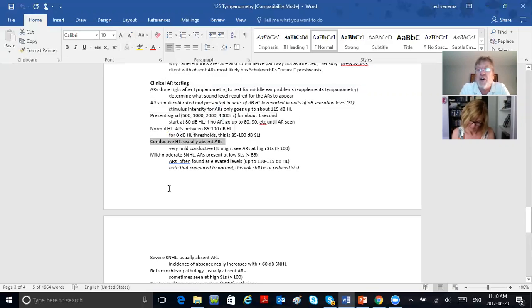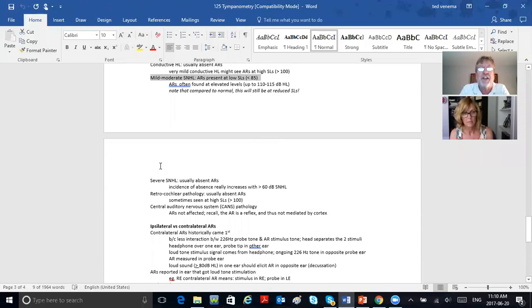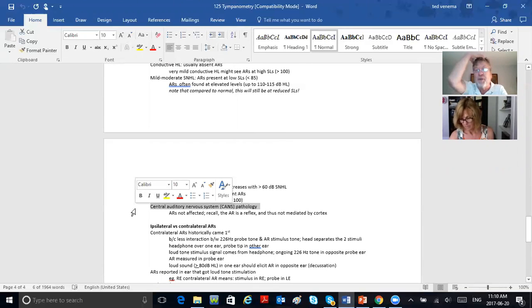You're reading right along with me. Mild to moderate loss should have acoustic reflexes, albeit at low sensation levels. And then you get to severe sensory neural loss. Usually you'll have absent acoustic reflexes. And retrocochlear pathology, usually absent. And then central auditory pathology, that's up in the brain.